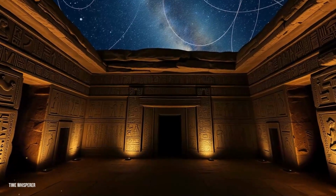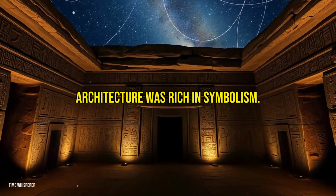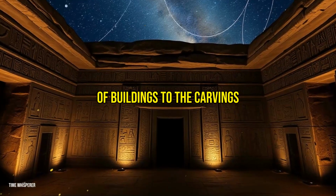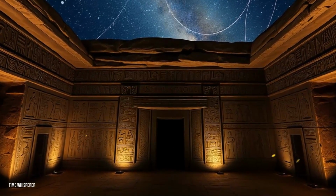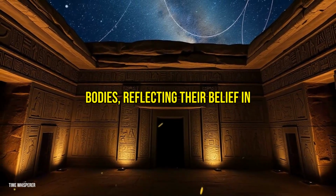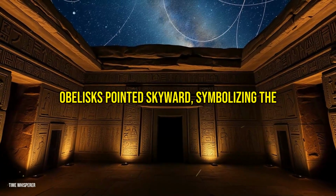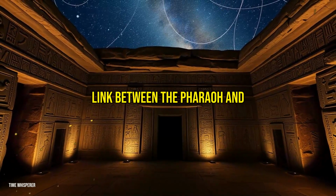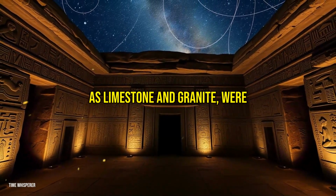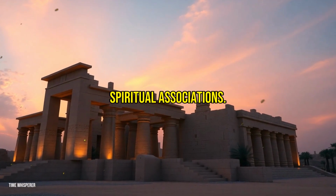archaeologists to uncover. Beyond their technical prowess, Egyptian architecture was rich in symbolism. Every element, from the orientation of buildings to the carvings on walls, carried meaning. Temples were aligned with celestial bodies, reflecting their belief in the connection between the earthly and the divine. Obelisks pointed skyward, symbolizing the link between the pharaoh and the gods. Even the materials used, such as limestone and granite, were chosen for their durability and spiritual associations.